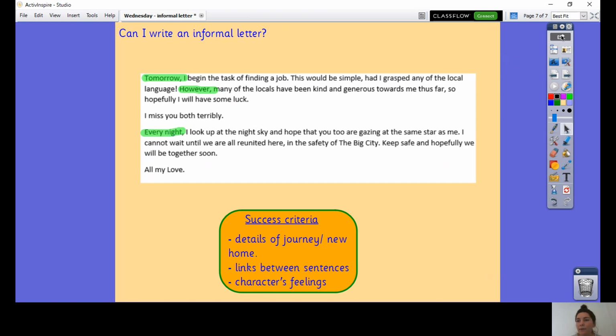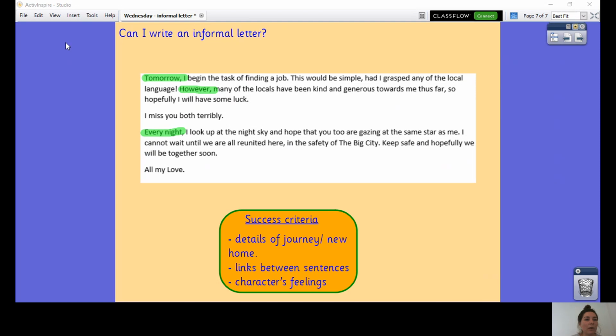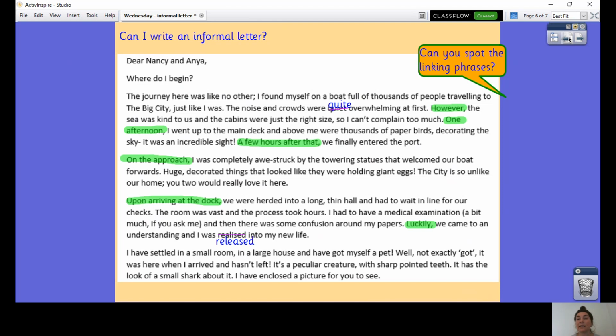So there we are, folks. Have a go at writing your own example letter. Now mine is six short paragraphs, okay? So I would expect you to spend maybe 20 minutes to half an hour on this, all right? So you're taking on the role of our character and including these linking phrases. So really good luck with this.